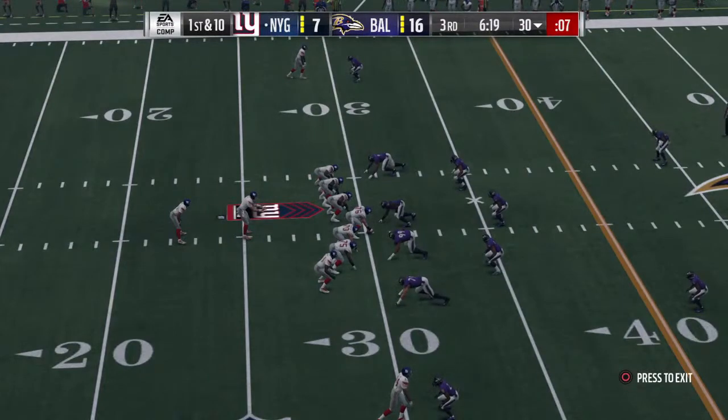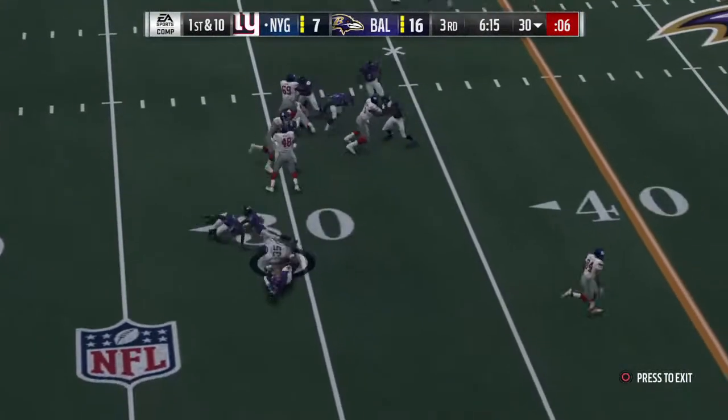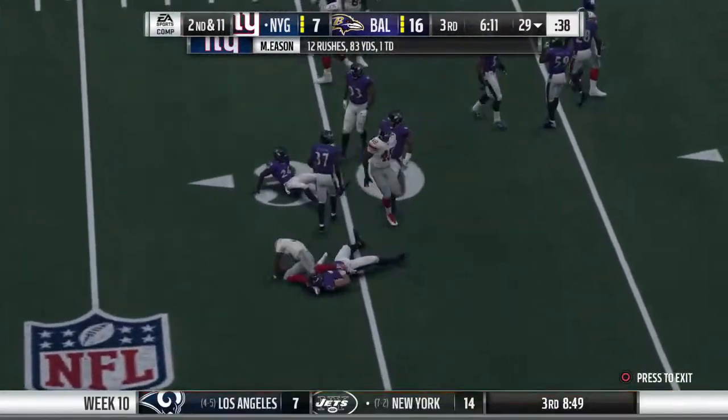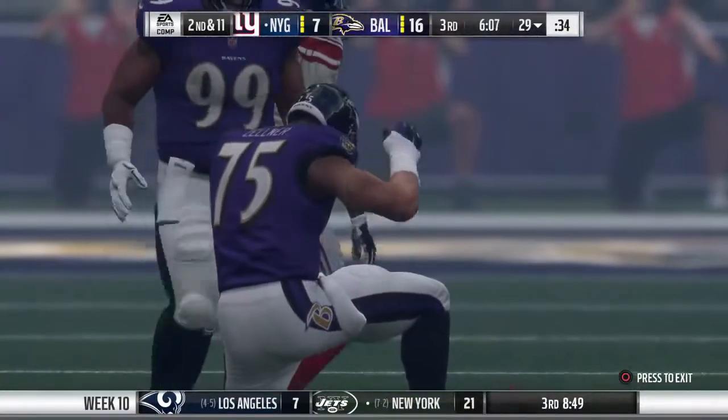Let's go. Now a handoff looking right. Slipped one tackle, but no more as he's knocked to the deck behind the line of scrimmage. It's a loss of a yard there, and now 2nd down.